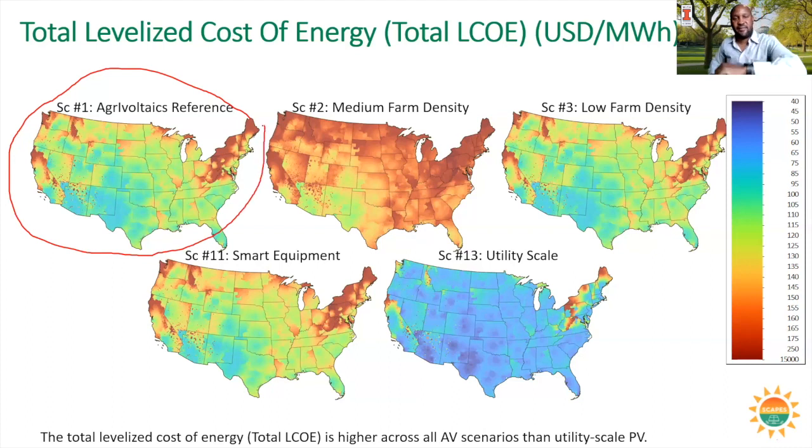these are my 80-acre farms all over, extrapolated across the entire US. And that's the cost of producing a megawatt hour, plus the different grids. All these are the grid points. So this is going to be more expensive compared to just doing pure PV, which I want to highlight.